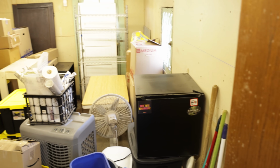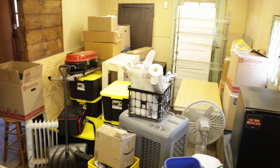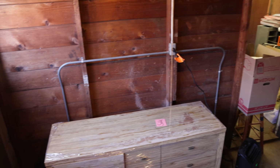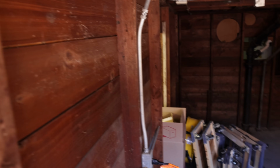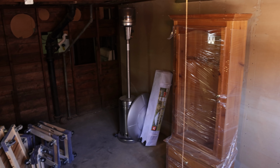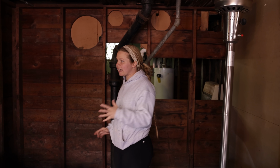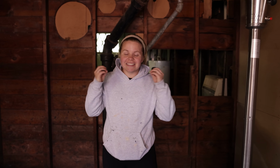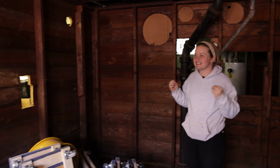Like we said in the last video, we are going to be focusing on the Airbnb inside of our house on the top floor first, but we do need to get this place workable for us so that we can still continue to do the furniture flips as we're working on the Airbnb also. We're not going to do any remodeling or cosmetic updates or anything in this building just yet. It will come, so stay tuned for that. But right now, we just need to get our heads together and organize this space.